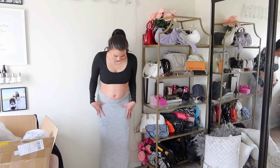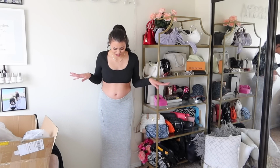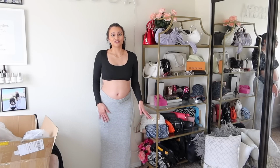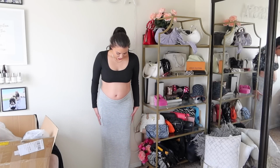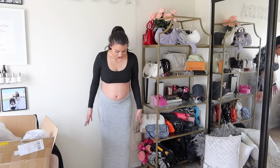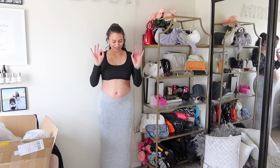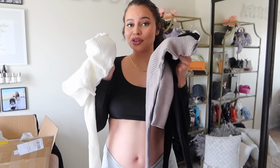I absolutely love this skirt. I would definitely pair it with a ton of other crop tops or even some sweaters and some Uggs. Just for size reference, I am 5'9" and I do have longer legs and a shorter torso. So the fact that this actually goes all the way down to the ground past the ankles touching the floor, yes. And then I also got this set that came with 3 different shirts.